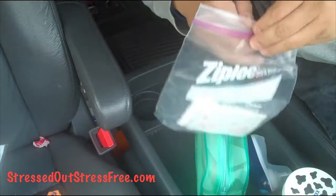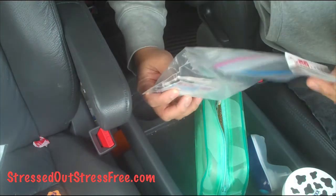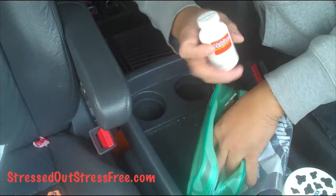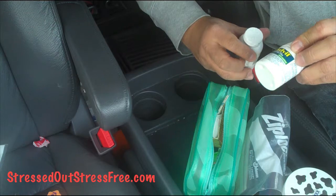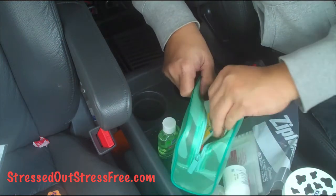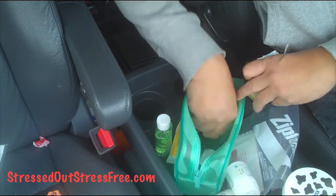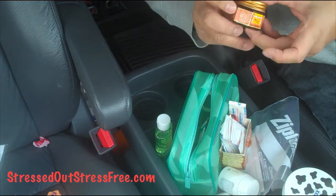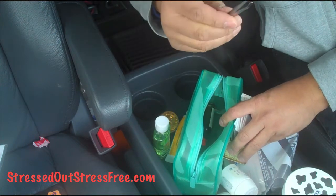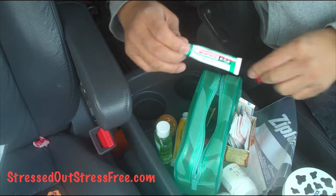A pack of Band-Aids and alcohol wipes just in case. Motrin for fever. Also Advil for pain, especially for the ladies. Hand sanitizer. Neosporin, that's antibacterial, just in case they have a cut. And these are some Chinese medicine. This is the Tiger Balm, good for stomach ache, pain, headaches. A tweezer, just in case something pokes your hand. And this is called Mopico. This is good for mosquito bites and itch.